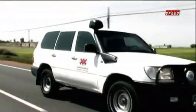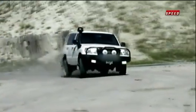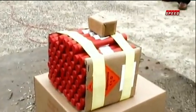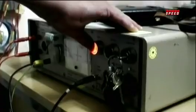This SUV is about to undergo testing to ensure the quality and reliability of its build. But this is no ordinary SUV. And this is no ordinary test. 4, 3, 2, 1.